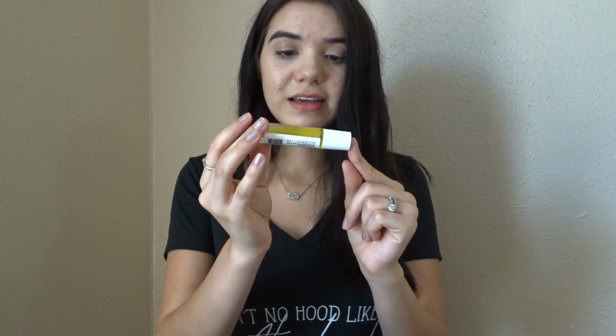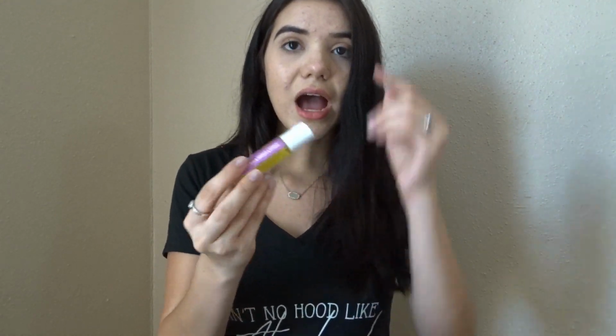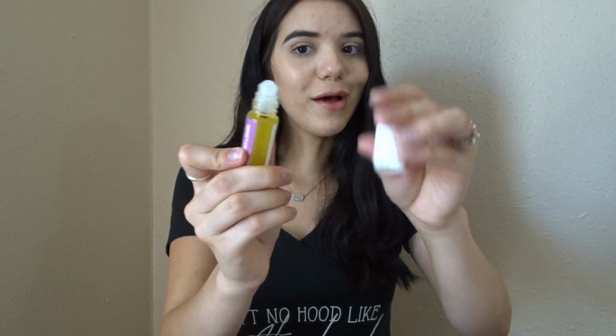Next, I see this Chillax Roll-On Essential Oils. I've never used essential oils, so I'm curious to see how this actually works. It is $10, which I think is reasonable, and it's a little roll-on. It's supposed to help relax you because pregnancy is stressful, and to prevent pregnancy brain and give you more clarity.